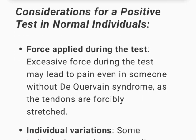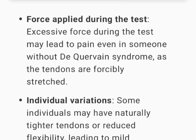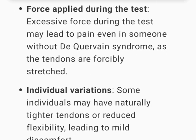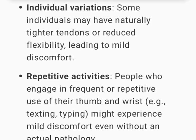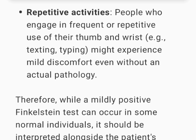Considerations for a positive test in normal individuals. Force applied during the test: excessive force may lead to pain even in someone without de Quervain syndrome, as the tendons are forcibly stretched. Individual variations: some individuals may have naturally tighter tendons or reduced flexibility, leading to mild discomfort.